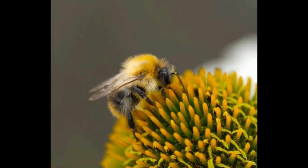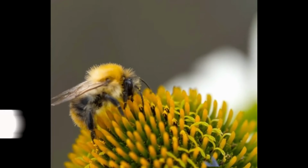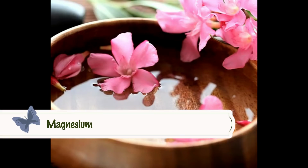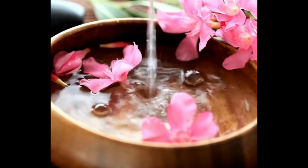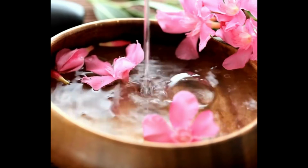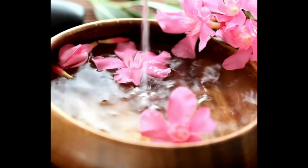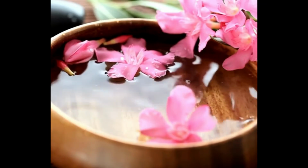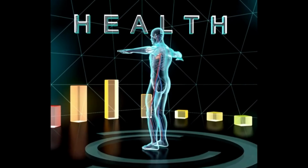Apart from that, our second mineral for the day is magnesium. Magnesium is amazing for helping to replenish the body with energy and fight fatigue as well. You can take it in supplement form. You can also take it as a magnesium oil that can be applied topically on the body, and it's absorbed better that way. It plays an important role in changing protein, fat and carbohydrates into energy sources.